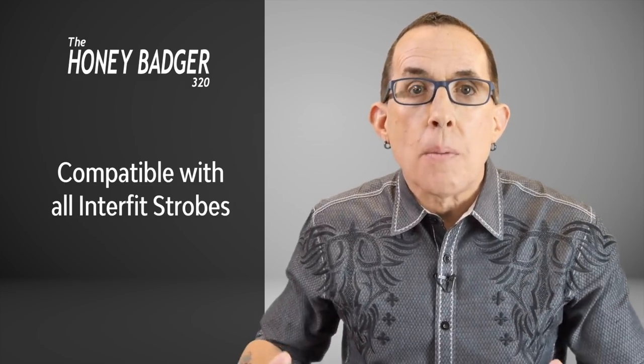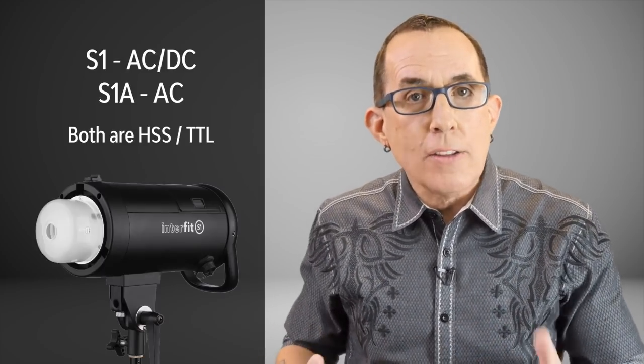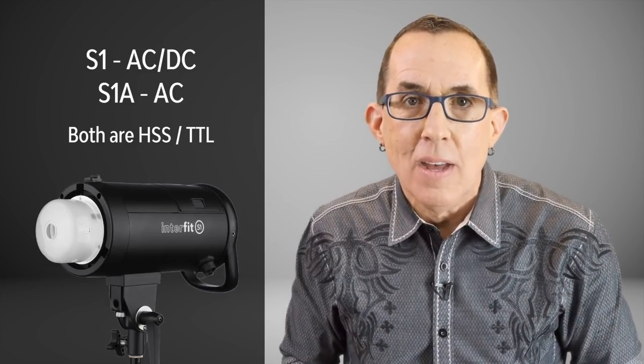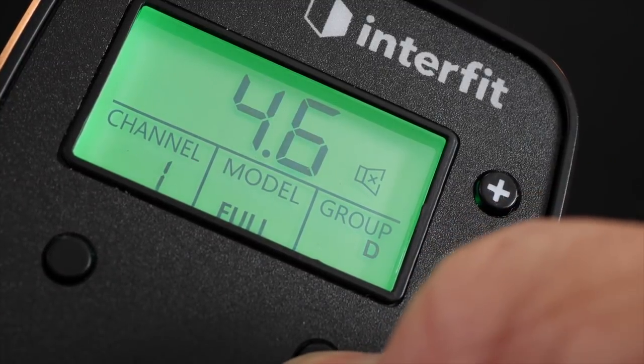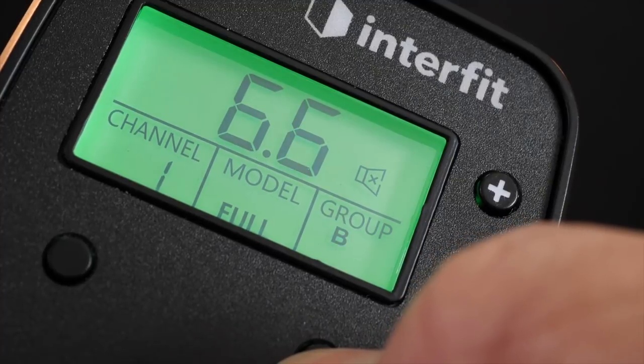Possibly the best feature of the Honey Badger Sync system is that they're part of a much bigger system. Interfit also makes a set of higher-end studio strobes called the S1 and S1A, which have high-speed sync and TTL capabilities. The Honey Badgers are completely compatible with the TTL remotes from Interfit, so they can be used as part of a grouping with the S1 strobes.